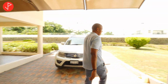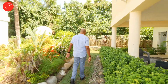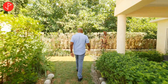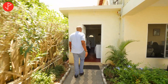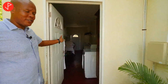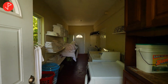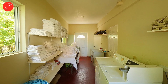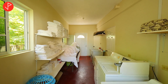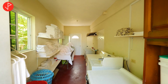Our next stop is literally back of the house. The laundry area. So this is the communal laundry area where all the linens for all the villas are laundered here. And it also has a coin operated machine if any guests need to do their own individual laundry. And finally, it houses a bathroom which is accessible both from here for the caretaker and also from his bedroom on the other side downstairs.